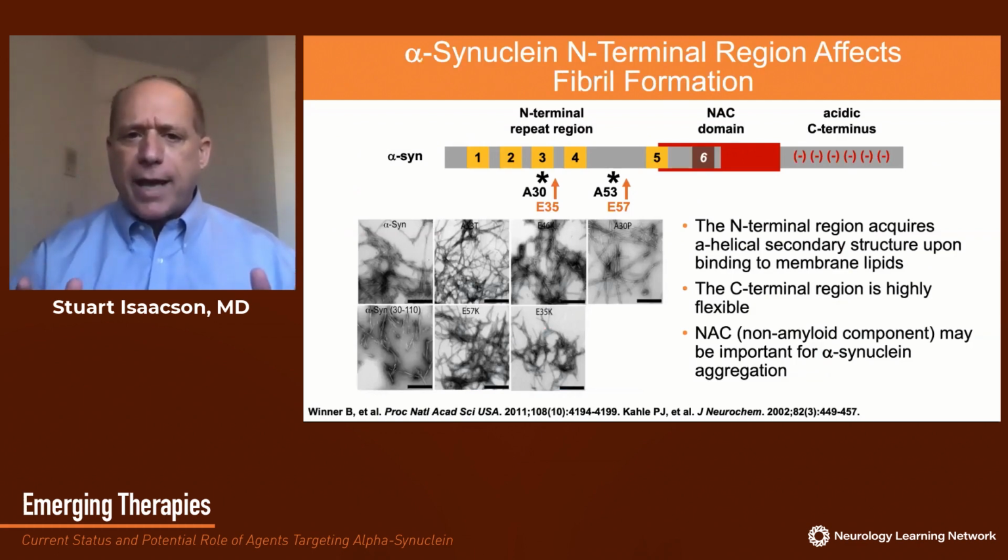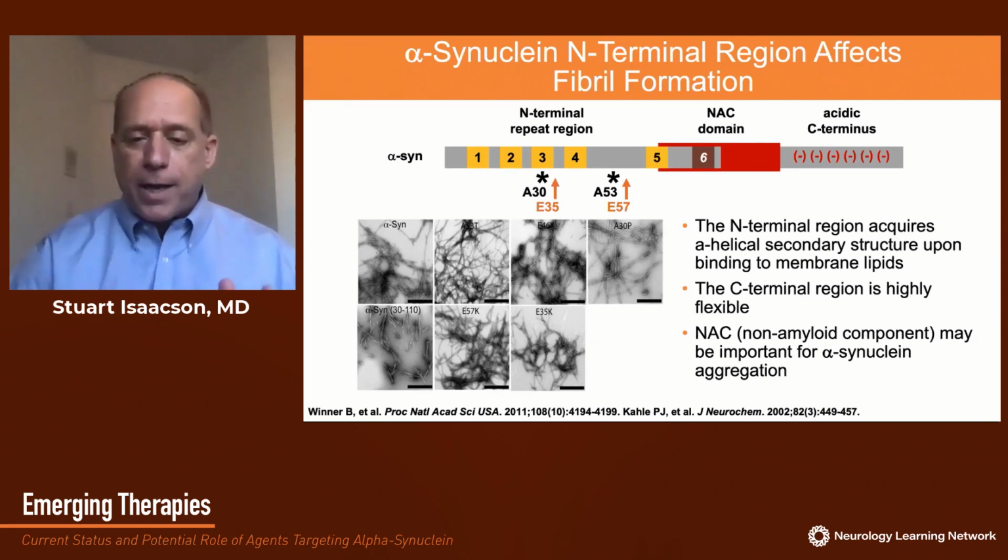Alpha-synuclein contains three regions: an N-terminal repeat region, an NAC domain region that stands for non-amyloid component, and an acidic C-terminus region. The genetic mutations, triplications, and duplications are seen in the N-terminal repeat region, and the mutations are indicated here, A30 and A53 residues.